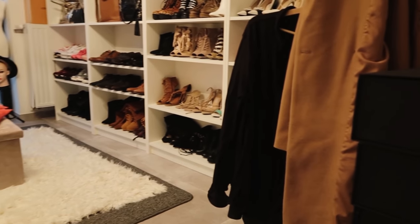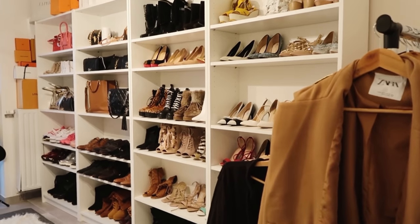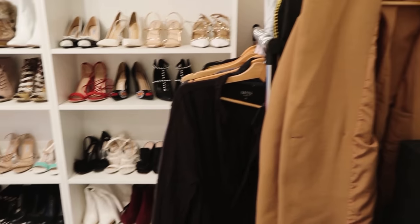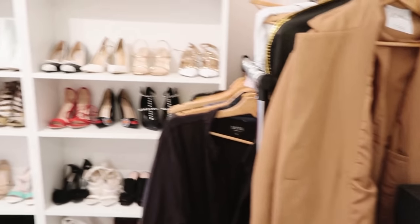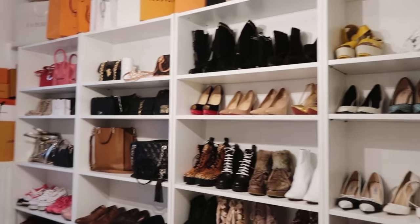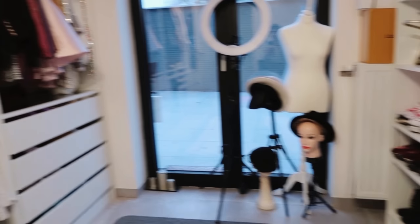Guys, so I am now done with everything. I think so, I assume so. This is the transformation part of everything. So as you can see, I decided to put this rack here with things that we are constantly wearing at the moment, and these are my business boxes. And then from here, now you have my shoes just as usual. Nothing much has changed here, just the same. And then those were just there as well, so nothing has changed on that side as well.